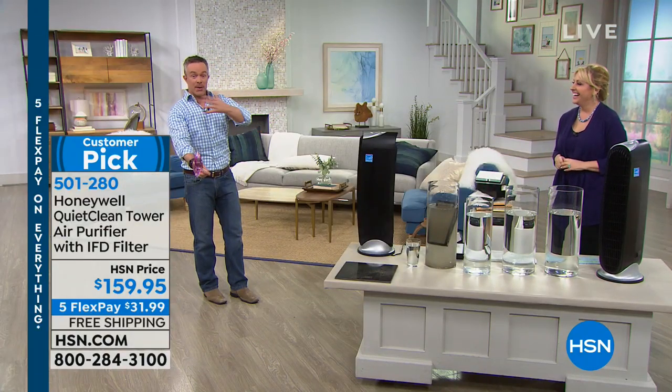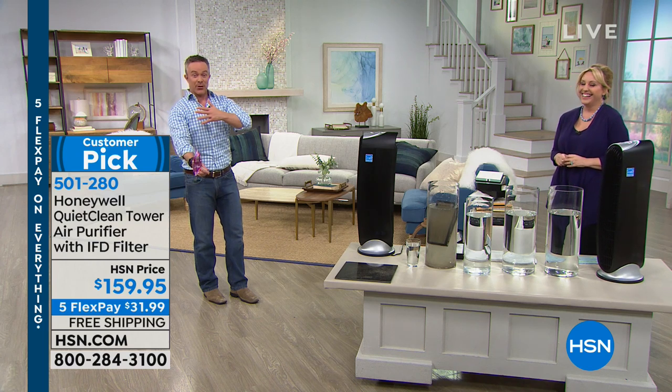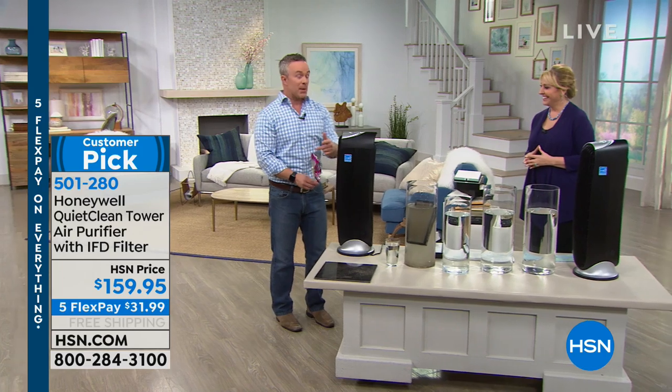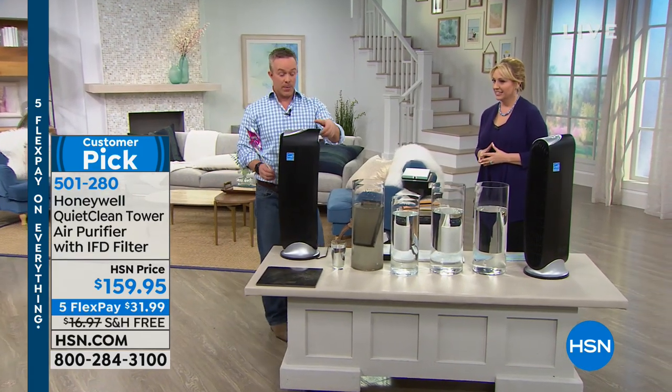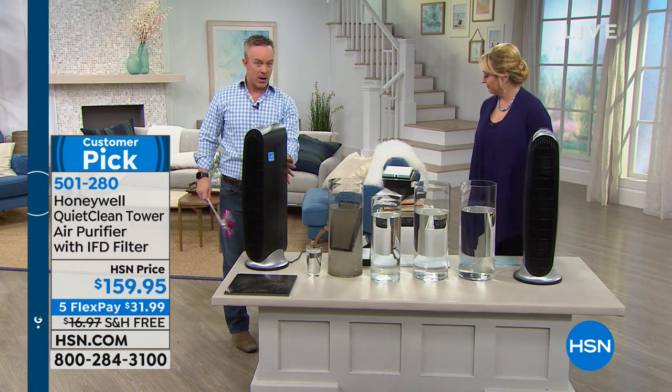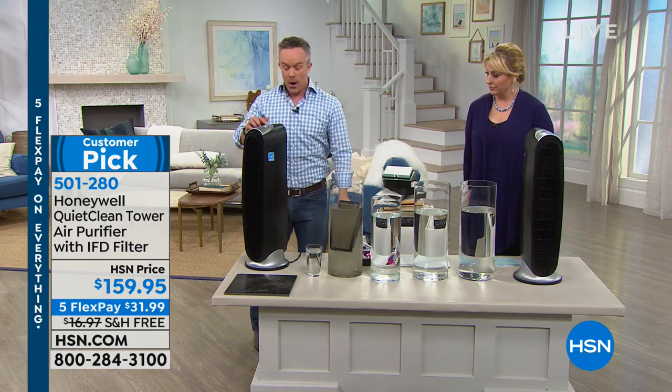But the cool thing is I could be in bed and it's pushing 99% cleaner air towards me, which is just phenomenal. You know, it's actually making more noise too. My pinwheel. Right. And that's really what's great about it, because it really just pushes that clean air further, takes in that dirty air from all different directions, and quietly distributes 99% cleaner air.